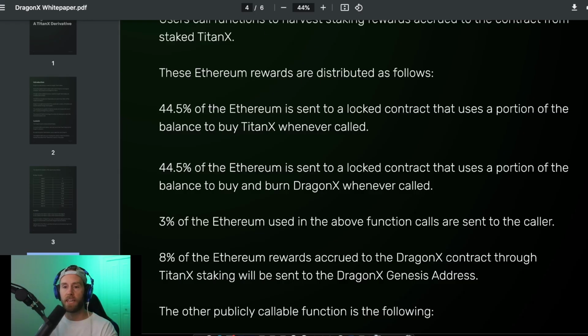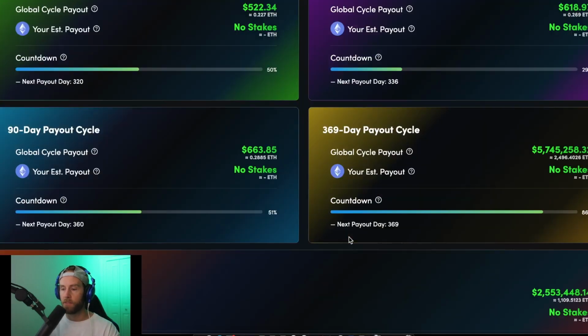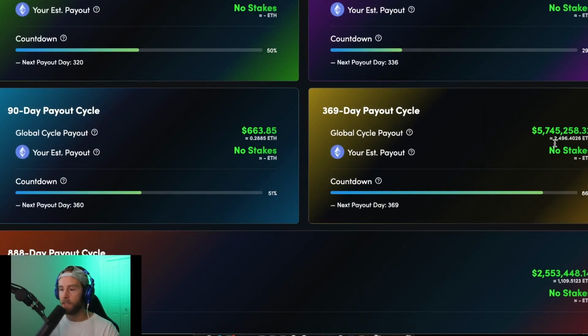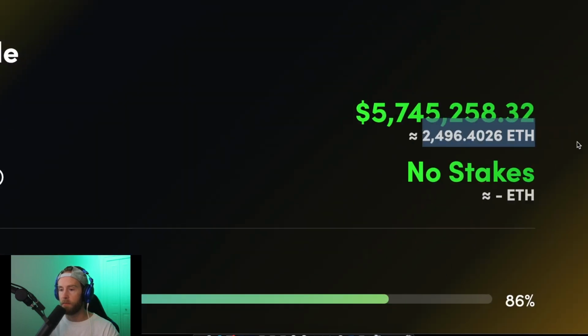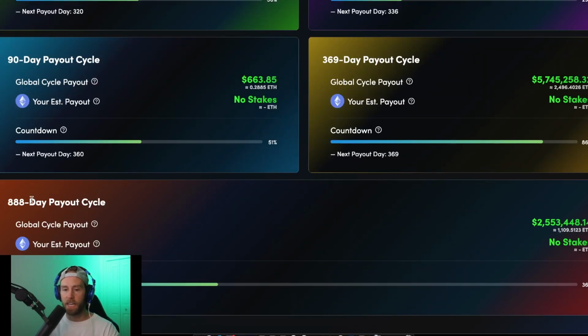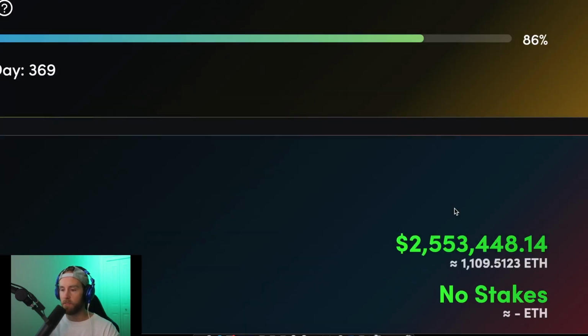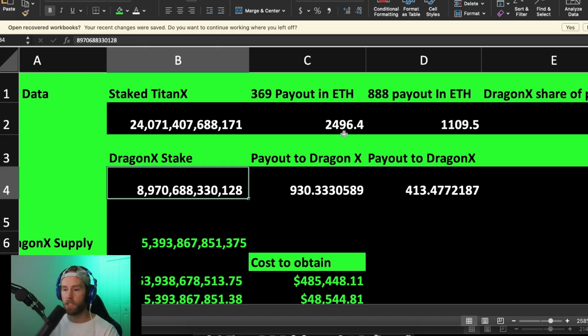And if we verify here, let's just go over here so you guys can see that I'm not just fudging these numbers. So the 369-day payout has 2,496 ETH over here. Let me just bring this up so you guys can see it. So 2,496 ETH. And then if we go down to the day 888 payout cycle, we've got this guy down here with 1,109 ETH. So if we go back over to my spreadsheet, we've got 1,109 and 2,496.